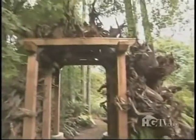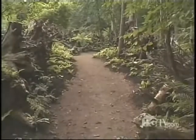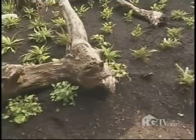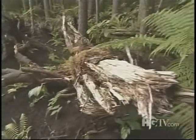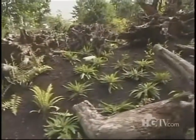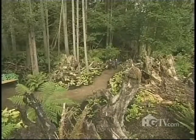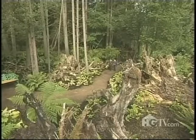Originating from the 19th century English Romantic movement, a stumpery is a garden whose structure is based on, you guessed it, tree stumps. Quite characteristic of its era, it's a perfect example of the Victorians' romanticized and exaggerated sense of nature. So this is known as a stumpery? It is. A true stumpery.